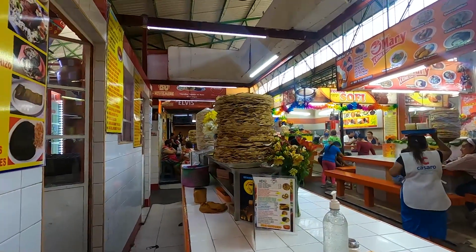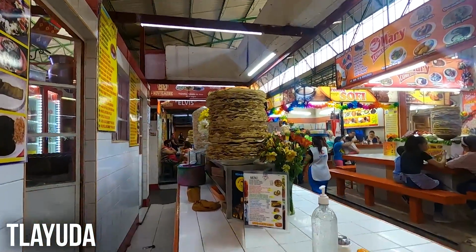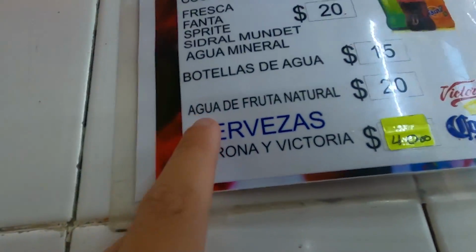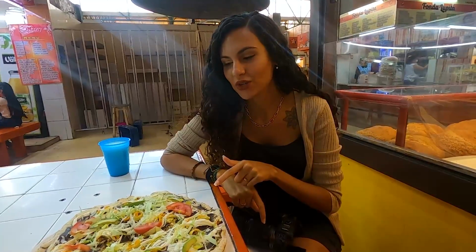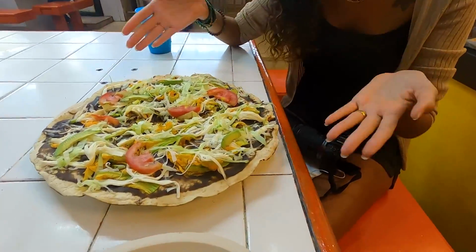So our first stop is this nice spot here. We're going to be eating this here. It's called tlayuda, and that's going to be 80 pesos. And we're also going to get some agua de fruta natural for 20 pesos. So here we have our first dish. It's called tlayuda, and it's also known as the Mexican pizza because of its form.